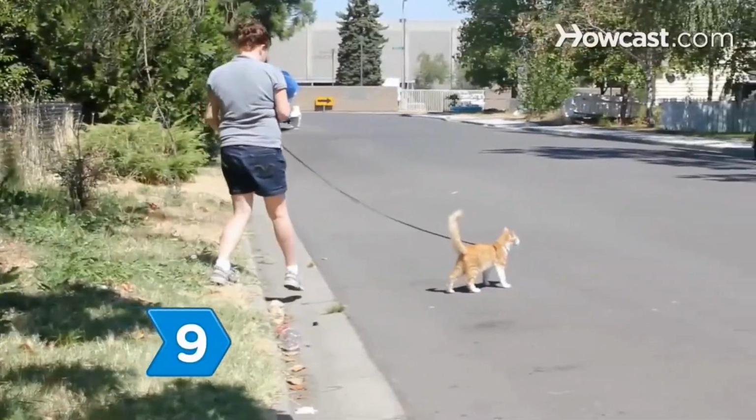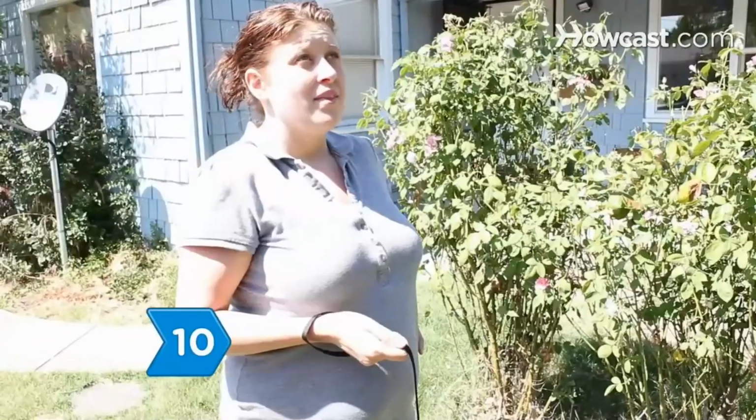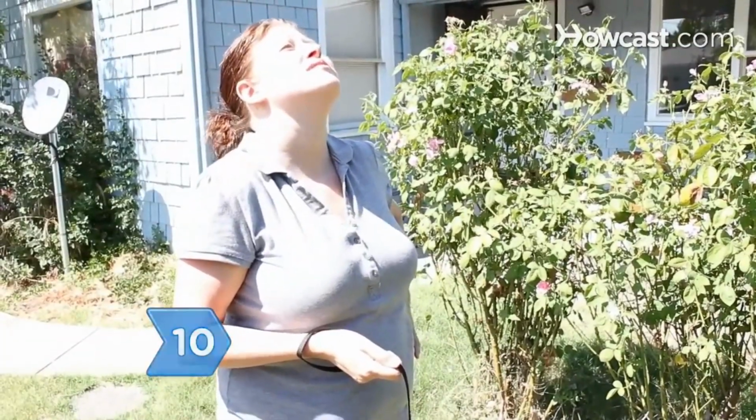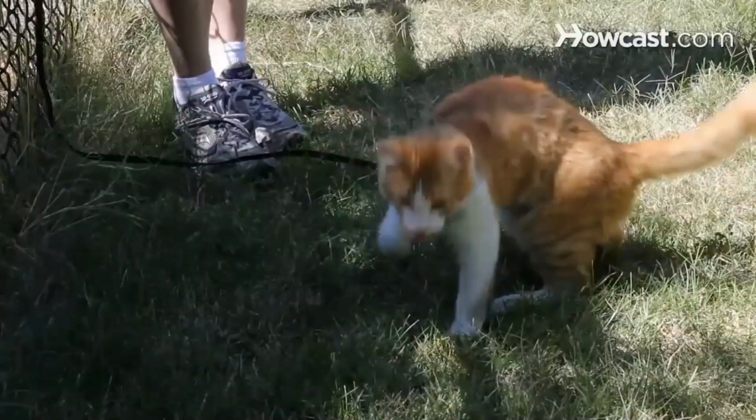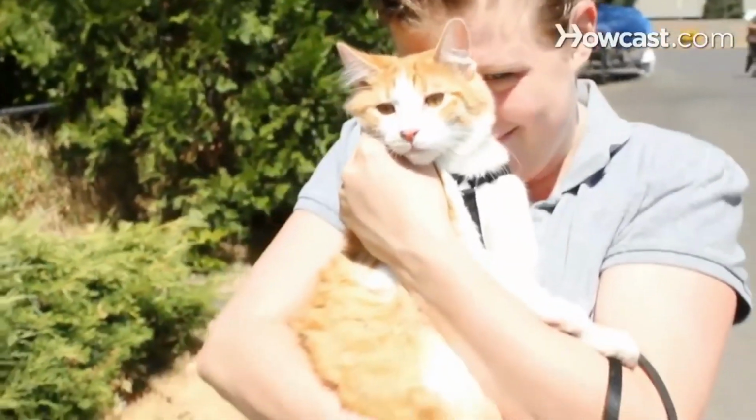Step 9. Tug the leash lightly to lead the cat on subsequent walks. Step 10. Be patient. Teaching a cat to walk on a leash takes time. Take the training process day by day, moving on to each step only when your cat is ready.